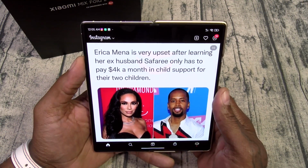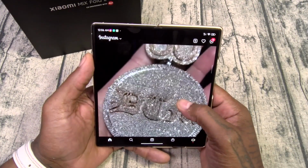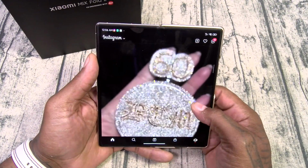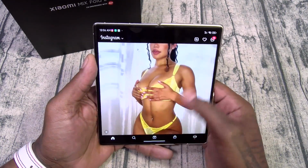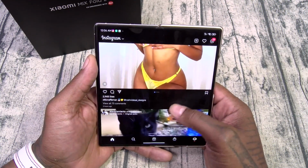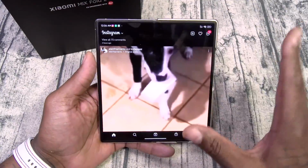Damn, my man paying $4K a month child support. That's it, but he got off easy, bro. He got off easy. Okay, this is what I like to see. Look at that ice. This is what I like to see, ice. Why not? Okay, this is a man. Okay, just had to double check. Okay, now I like to see cute cats. This is how your Instagram looks.